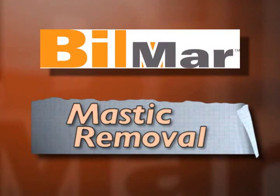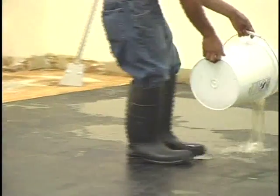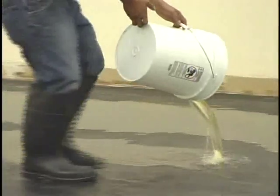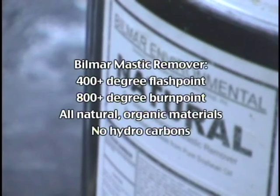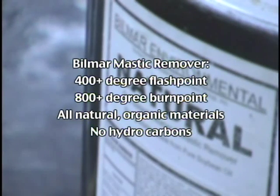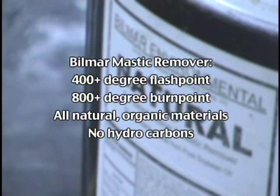The third step in the process is mastic removal. It begins with saturating the floor with mastic remover. The organic mastic removal material containing FiberStop was developed by a Bilmar scientist who was a Georgia Tech graduate. The Bilmar mastic remover has a flash point above 400 degrees and a burn point above 800 degrees, drastically reducing the possibility of a fire or explosion.